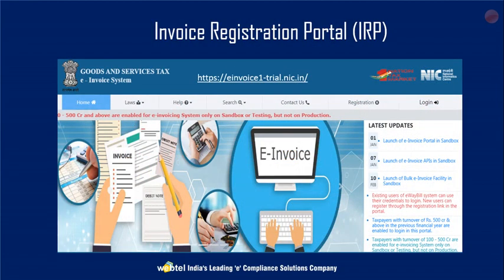Government will be putting in public domain 10 invoice registration portals. Sample portal for trial basis is already in place.